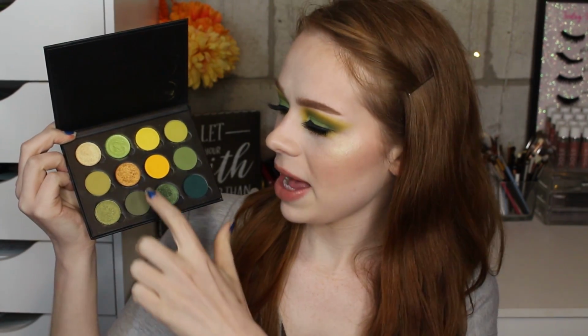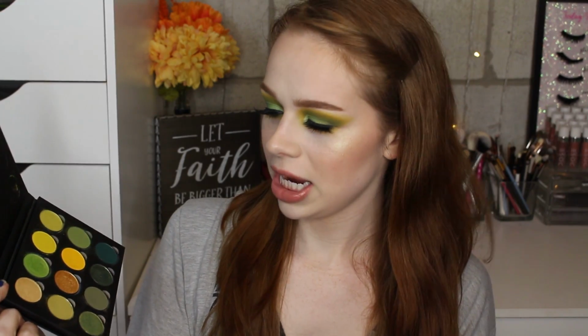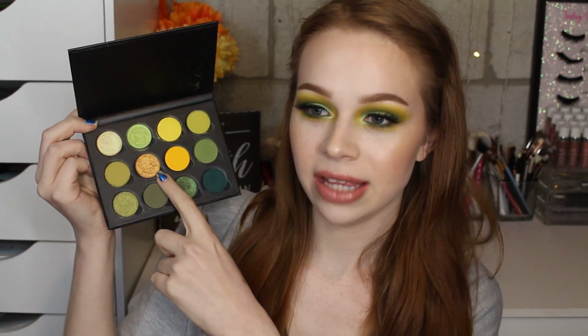The next shadow in the palette is Looksy Beauty Tricked, and I feel like this was just such a nice pop. This was actually the last shade that I chose.